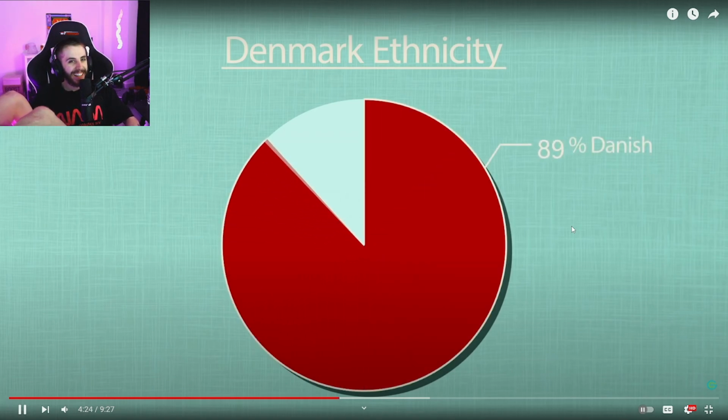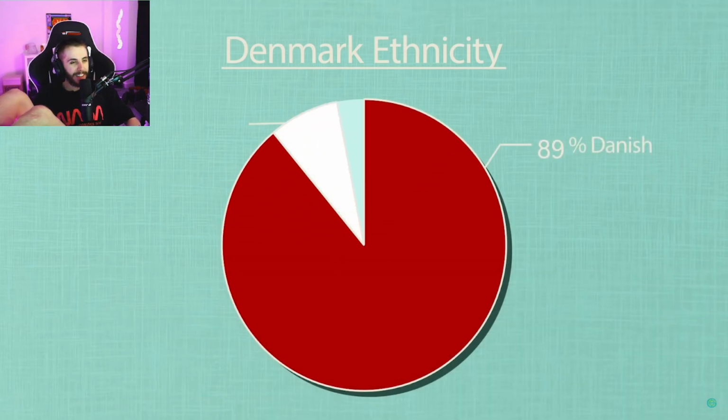About 85% of the country identifies as ethnically Danish, about 11% are other. 5.7 million? The other category being the Polish, Germans, Turkish, Romanians, Iraqis, and Afghans.